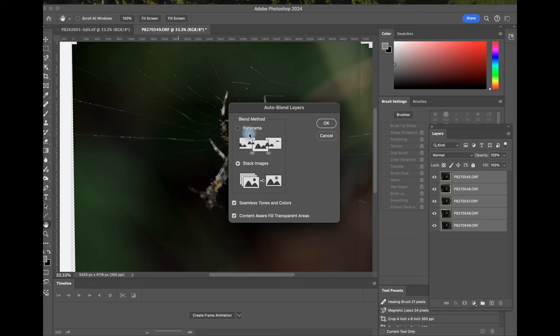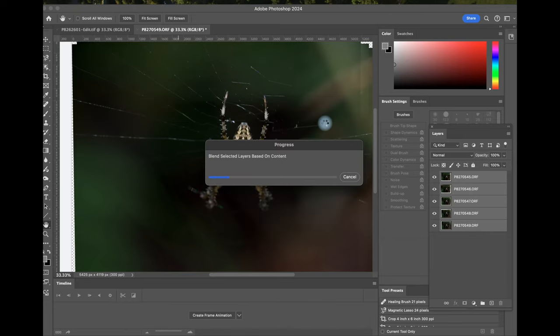And obviously we haven't got a panoramic. We're going to stack them. Shows you what it is on the picture. It's going to put all of those stacked images together to make one. I have Content Aware Fill ticked and Seamless Tones and Colours ticked, just to give us every help that we can. Click OK and that will now blend those.